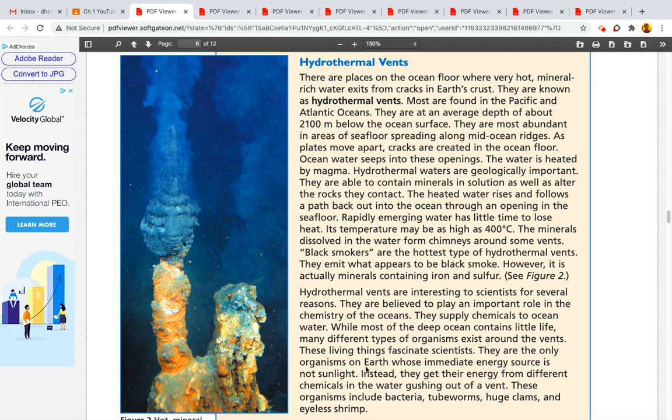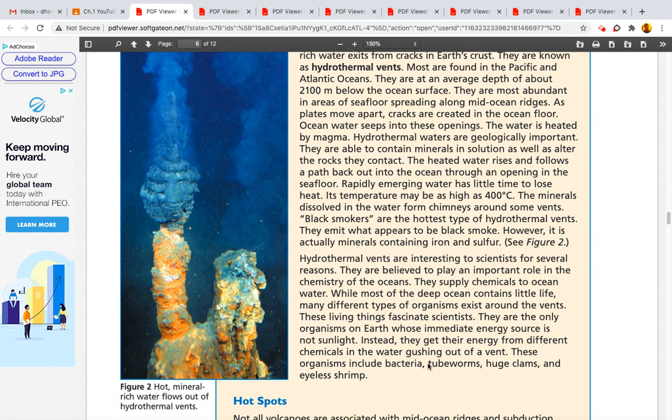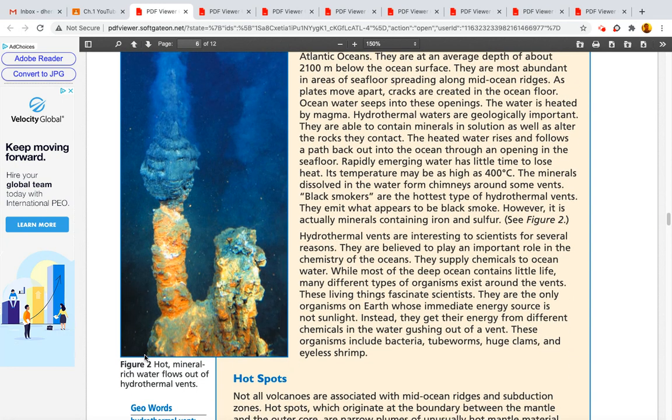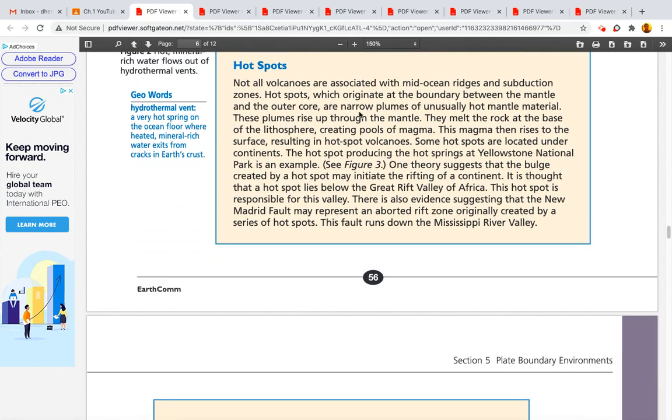These organisms include bacteria, tube worms, huge clams, and eyeless shrimp. So figure 2, let's look at figure 2. Hot mineral-rich water flows out of the hydrothermal vents on the ocean floor. Okay. On the deep ocean floor.